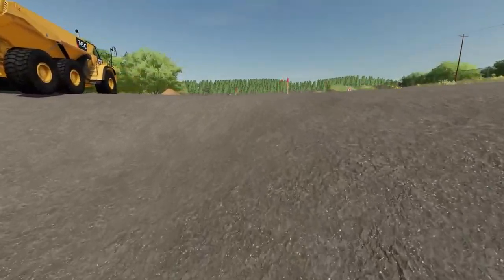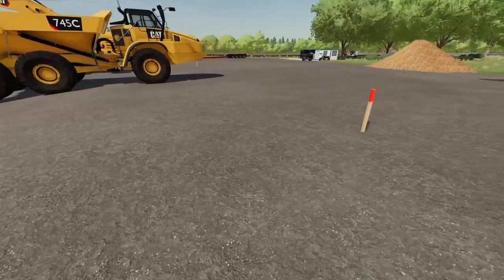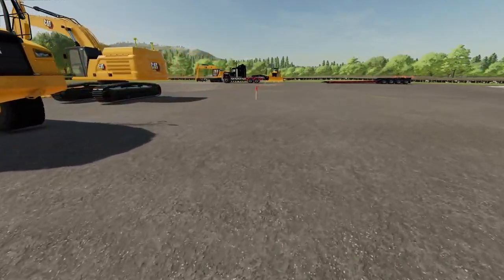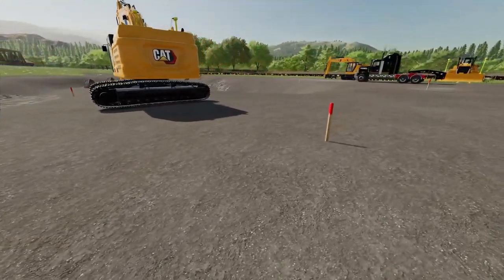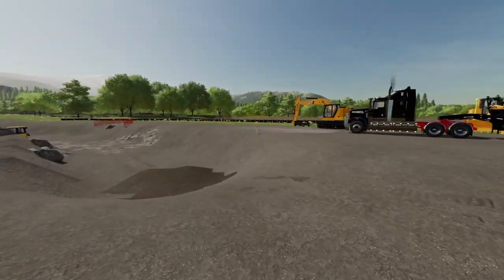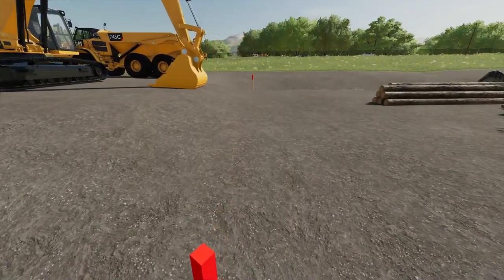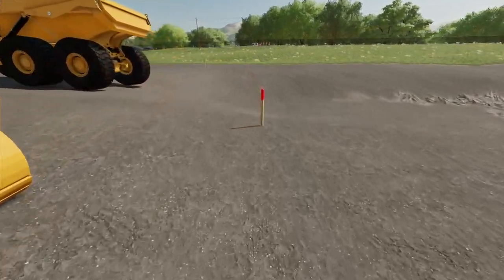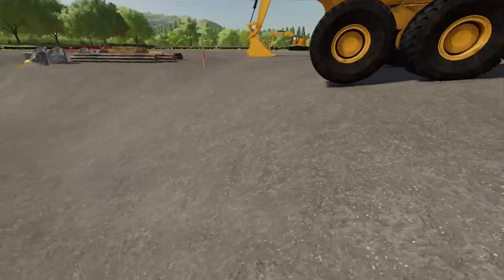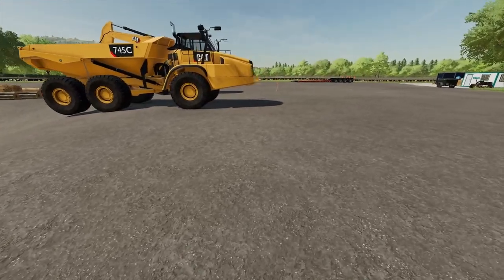So these are our markers. I'm pretty sure we should get this done today. There's not a lot of digging left. It's actually looking pretty good. So from what I can tell from these marks, this is where he wants the island finished. And I'm pretty sure he wants all this out to these pins here.